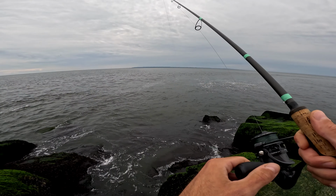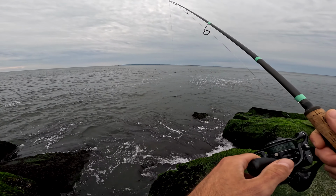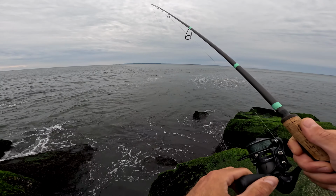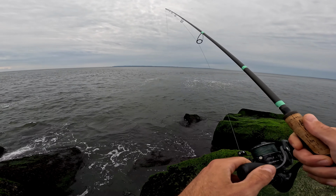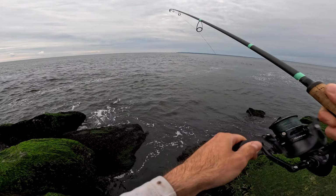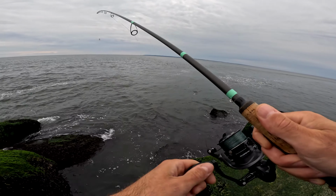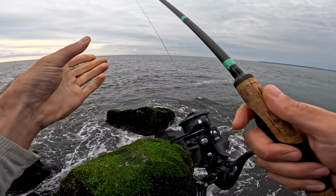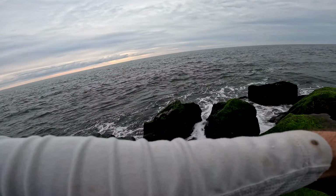Oh, mackerel are here. Yeah, those are definitely mackerel. Wonder if they'll come close. They're not close enough right now, but they might. A lot of bait around the jetty right now, so we might get a chance at them. They're a little out of casting range, but they might come close.